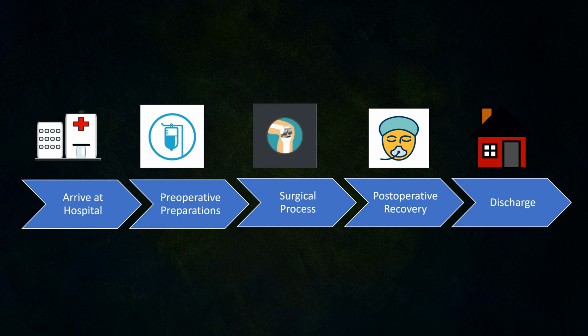There are hundreds and hundreds of steps in the surgical episode of care, but we're going to break this down for the purposes of your loved ones and also to give you general chapters of care on the day of surgery. First is arrival at the hospital. The second is preoperative preparations. At this point, your loved one separates from you. We go to surgical process, post-operative recovery. Your loved ones come back into the picture, and then there's discharge. So 5 main processes as it relates to when you and your loved one will be together and have contact with each other.